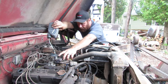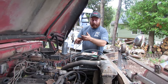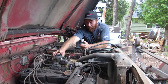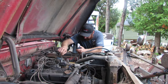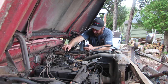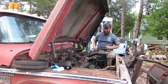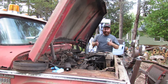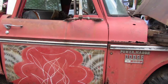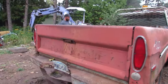Maybe. Oh, get in there. I don't know if the float's stuck. Here comes the boom. It went. He ran. Listen to that baby purr. Got a nice rumble. Yeah, it does. Keep her going. Or not. What? I said keep her running. Oh, well, I ran out of gas.